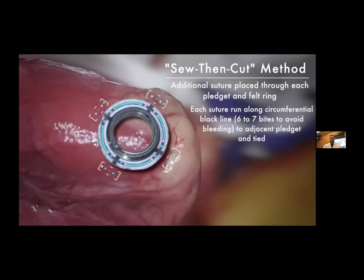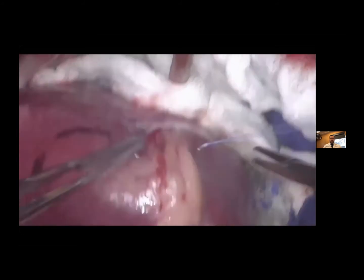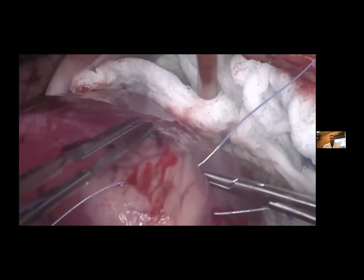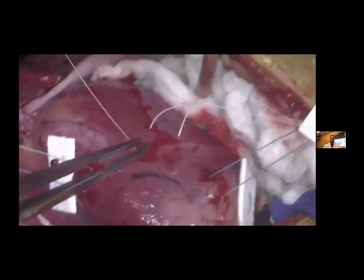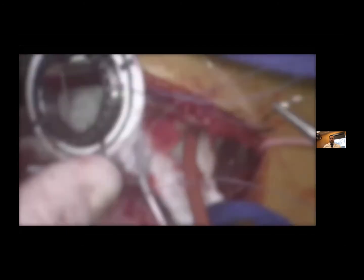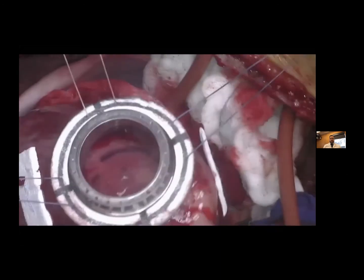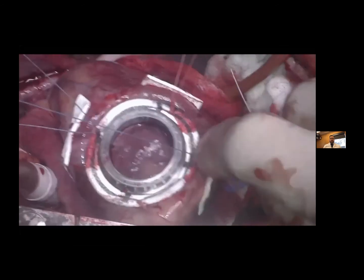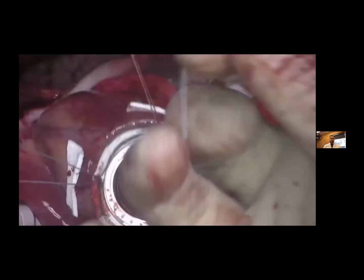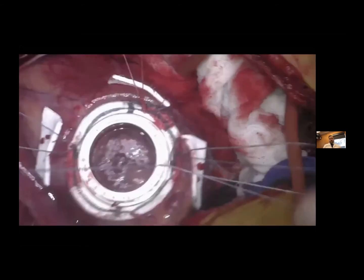And so then that's usually followed by, okay, well, that's what that looks like, great. So now let's see it actually in practice. So now he's marking the heart, putting sutures in, and then passing those through the ring. So now he's running those sutures along that black radial line.